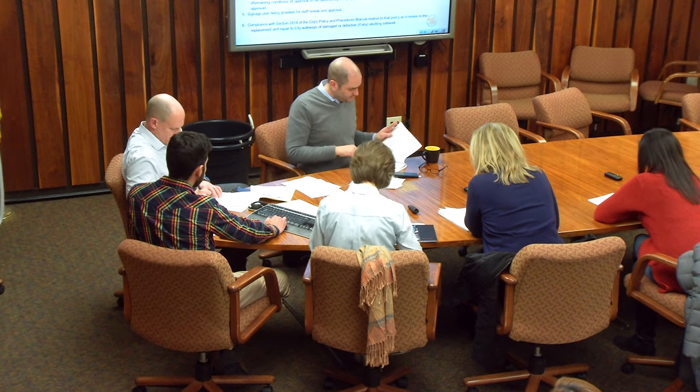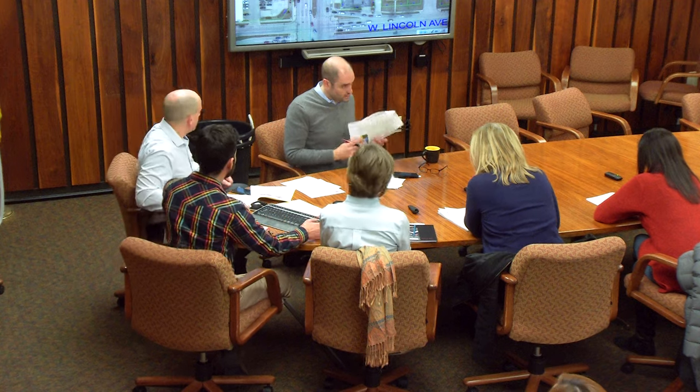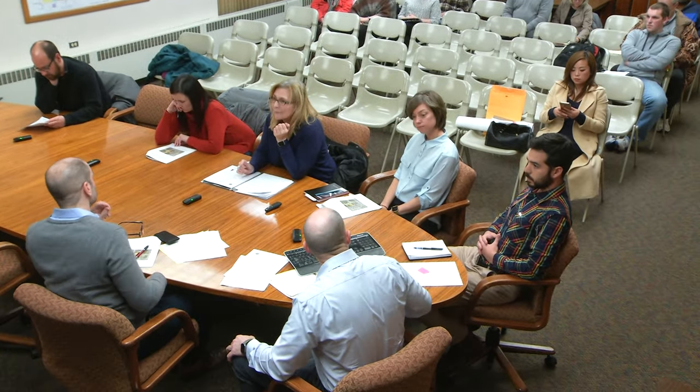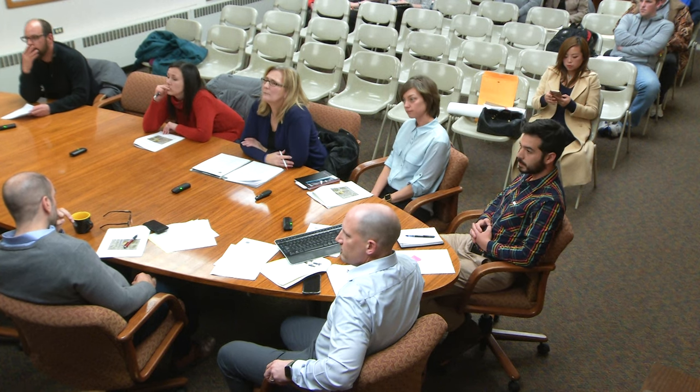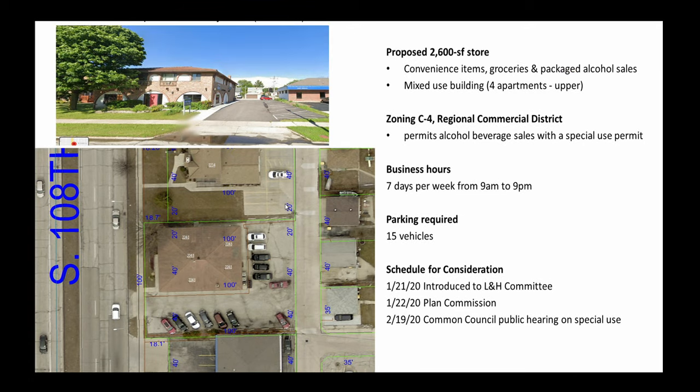We'll move on to items 6A and 6B. Thank you, Mayor. The applicant is here tonight. I think he was here at some earlier meeting, but this is a location at 2248 South 108th Street, a former barbershop or salon with four apartment units upstairs, four one-bedroom apartments. So it's a mixed-use property on Highway 100 and just north of Lincoln, across from the Lincoln Plaza.